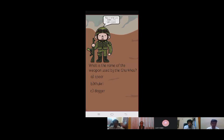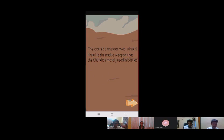The next question is, what is the name of the weapon used by the Gurkhas? The spear, the kukri, or the dagger? The correct answer is kukri. It is a sharp, well-renowned weapon used by the Gurkha regiment.